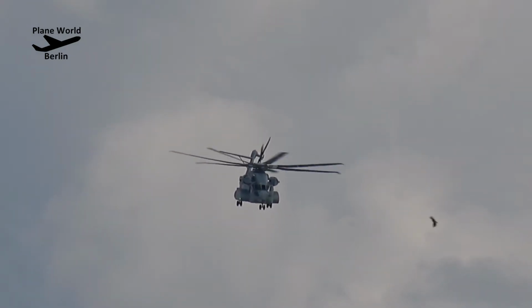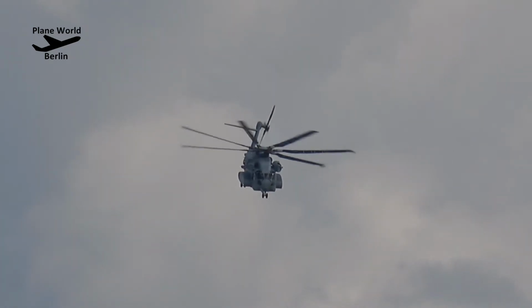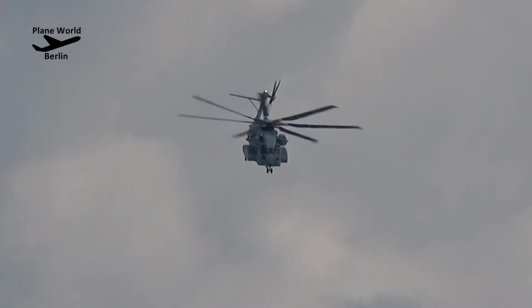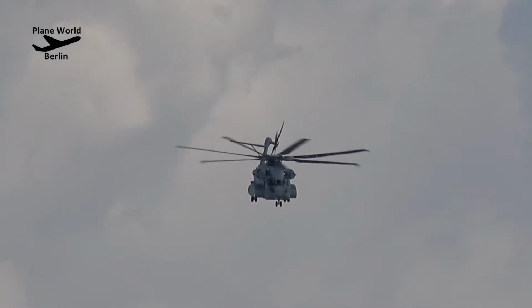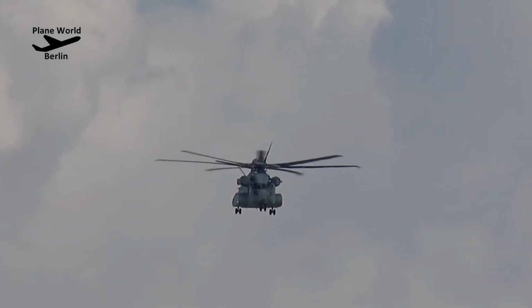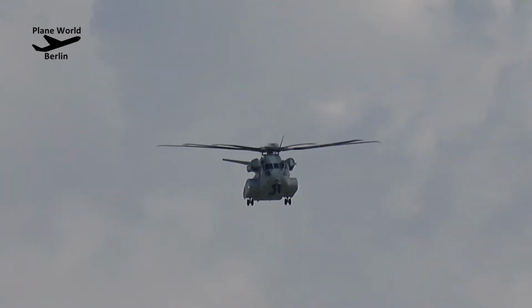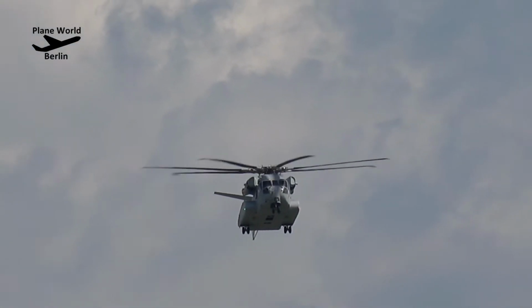The CH-53K's advanced flight control system has the capability to automatically fly the aircraft to an exact landing point regardless of environmental conditions such as darkness, brownout, or whiteout. This ensures a perfectly safe landing on time, on target, every time, with a significant reduction in pilot workload.